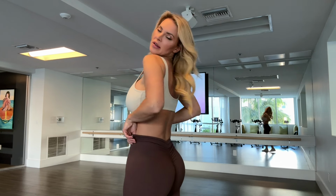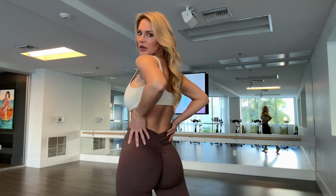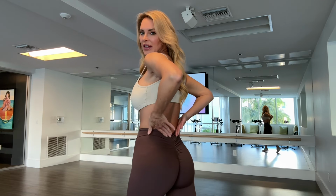That is one thing I love about this brand, is that there is no center crotch seam. It's like a gusset that scoops into the inner part of your thigh, and of course gives you support in the crotch and privacy, but you're not having a seam that creates camel toe. Of course, there's the seam on the butt that creates two separate butt cheeks.